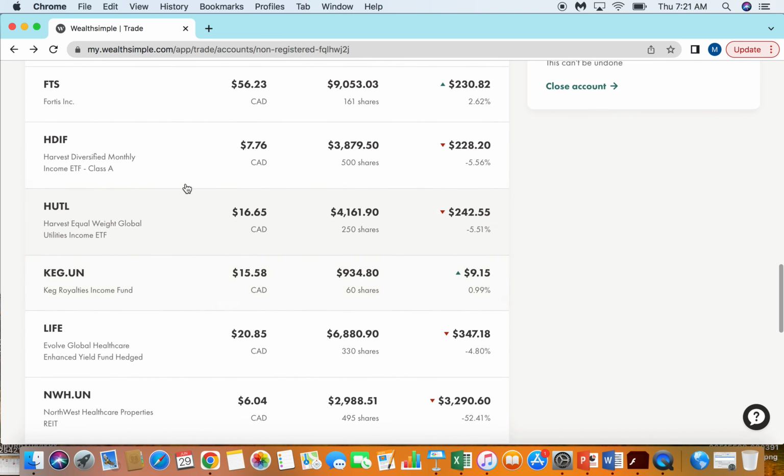Continuing to go down here, my covered call ETFs, I have a bunch of them: HDIF, Huddle, Life are three of them here. I haven't been buying these at all. I built them into relatively sizable positions. 7,000 bucks on Life, 4,000 bucks here, 4,000 bucks there. Have a couple more later down the chart, and I've just been using them for cash flow. So I get hundreds of dollars a month in dividend income from these covered call ETFs that I can use as capital towards dividend growth stocks or high yielding stocks like Allied. So I've just been using this as a source of cash.